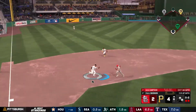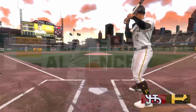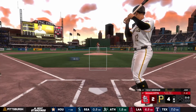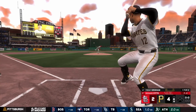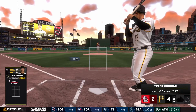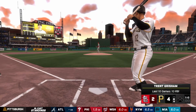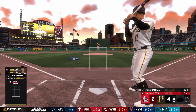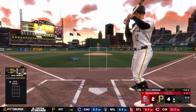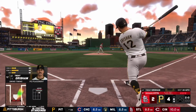Field 2. Swing and a chopper. Turner. They get the force, and that is that. Back now for the bottom of the 6th, and there's a new pitcher on the mound, Richard Fitz. He's been so good against lefties. Grisham, the leadoff batter, as he looks at ball 1. He's been raking in recent games, and a big reason why, getting ahead in counts. He's been able to do that consistently, and you see the results.